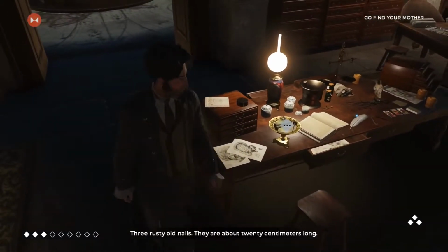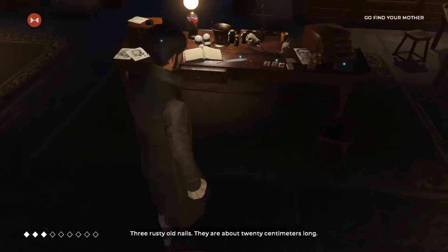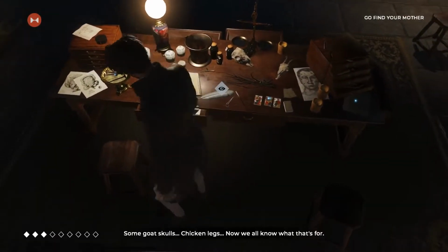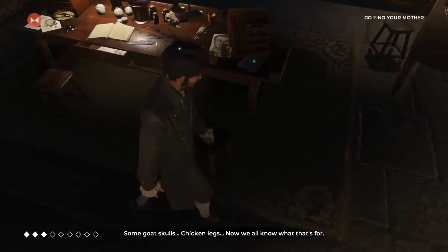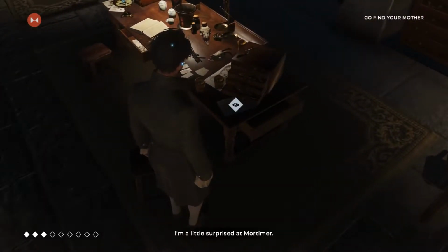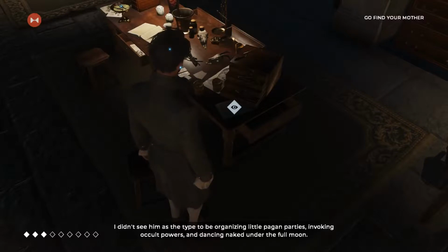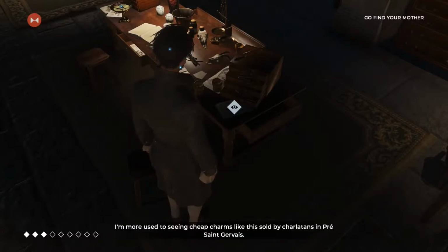Three rusty old nails. They're about 20 centimeters long. Some goat skulls, chicken legs. Now we all know what that's for. I'm a little surprised at Mortimer. I didn't see him as the type to be organizing little pagan parties, invoking occult powers, and dancing naked under the full moon. I'm more used to seeing cheap charms like this sold by charlatans in Pré Saint-Gervais.